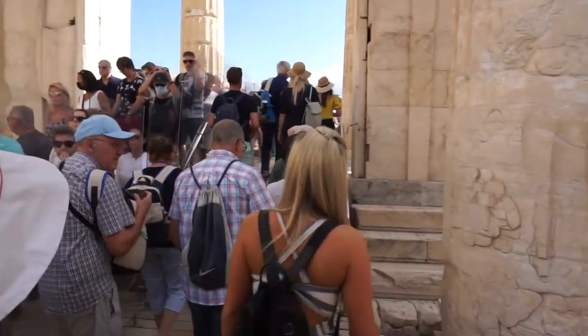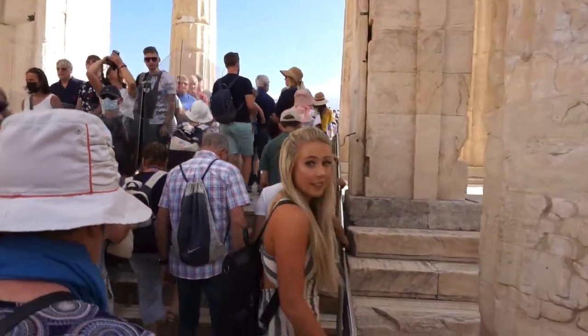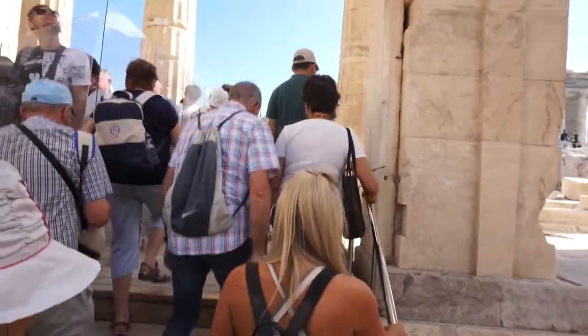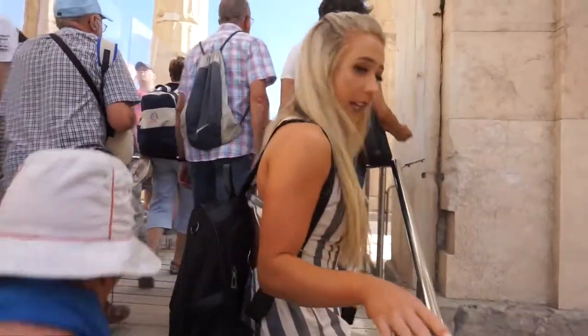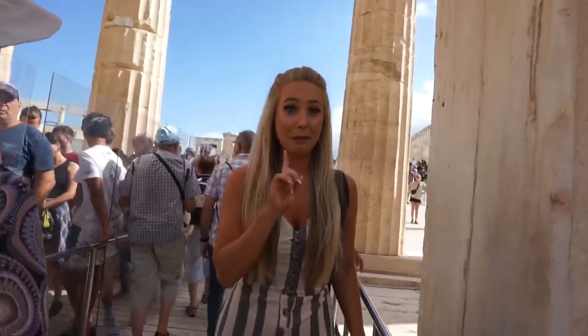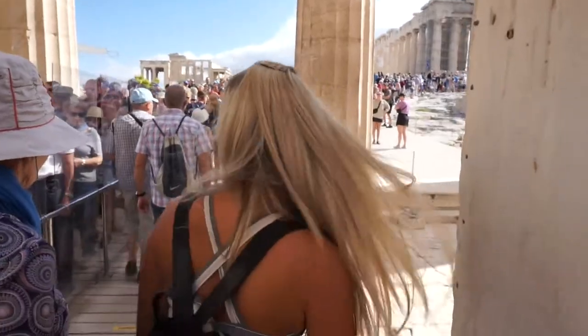That is crazy. So we finally made it to the top of the stairs. Gabriela, what do you think? This is a popular destination. This is why they want you here at 8 a.m. because there's a million people. Our tickets were 20 euros each, and I feel like if you multiply by all these people, they're doing pretty good. 20 euros per ticket.